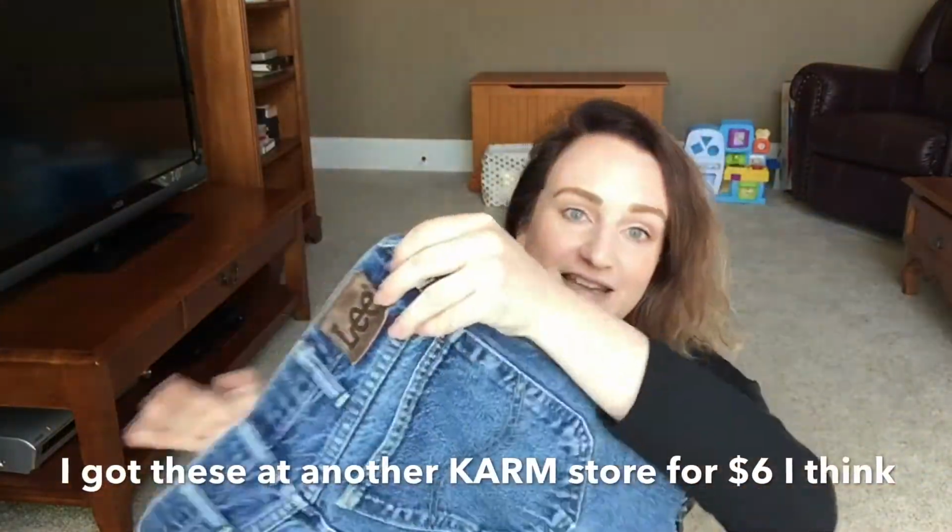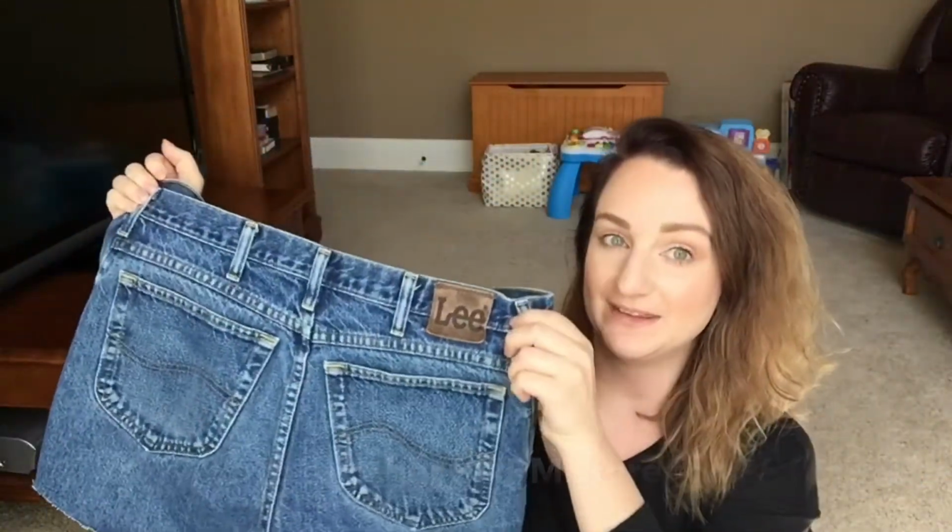High-waisted shorts. These are Lee jeans. I did get these from the men's department. They are size 34, which is what seems to work for me. I'm gonna try them on for you really quickly and show you what I like, what I don't like, and what I want to do differently with these jeans that I picked up today. So I'll be right back.